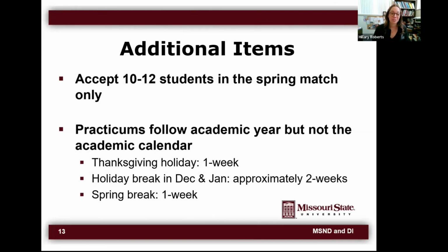So additional important items. We're going to be accepting a minimum of 10, maximum of 12 students in the spring match. And then the first year, the practicums follow the academic year, but not the calendar. So take Labor Day. If your preceptor is at the hospital on Labor Day, you're going to be working on Labor Day. But if your preceptor has the day off, then you'd have the day off. But these are our mandatory breaks that we have in our practicum calendar. So Thanksgiving holiday is a full week.